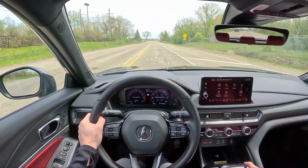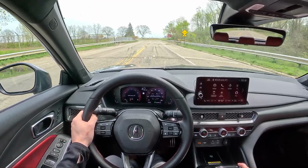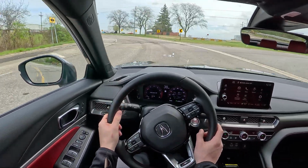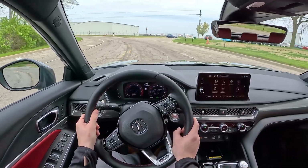Let's hit this bump at 35. Slow even. The ride is good. It's certainly not harsh.